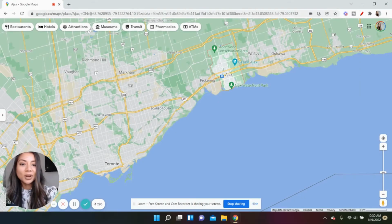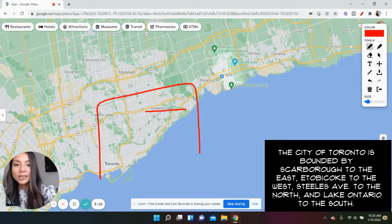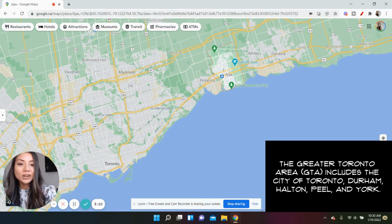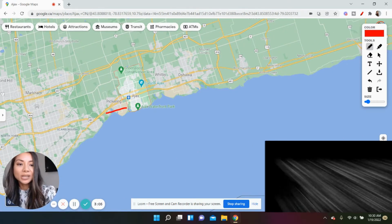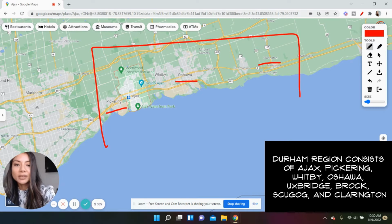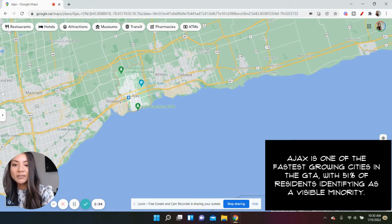So a lot of people do ask, is Ajax a suburb of Toronto? Yes, it is. So Ajax is officially part of the Greater Toronto Area. Once you pass Scarborough, which is part of Toronto, then you've got Pickering. So that's your neighboring city to the east. And then just east of Pickering is where you've got Ajax. But starting from Pickering, when you move outward all the way up to Clarington, which is just past Oshawa, all that is part of the Durham region, D for Durham. So yes, Ajax is part of the GTA.